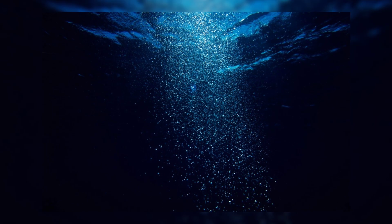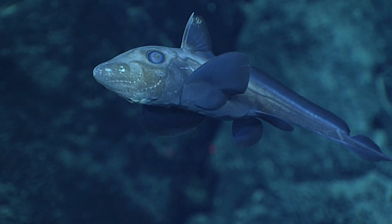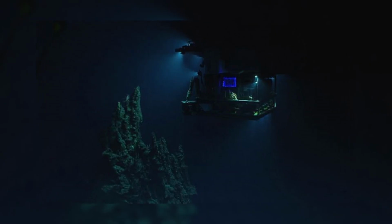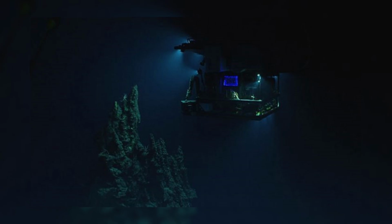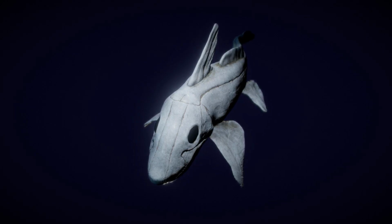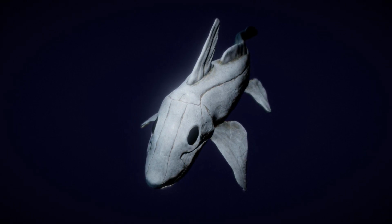Their unique anatomy, solitary behaviors, and ancient evolutionary history make them fascinating subjects for researchers studying the mysteries of the deep sea. As exploration and research continue, ghost sharks continue to reveal their secrets and play a vital role in our understanding of the hidden realms of the ocean.